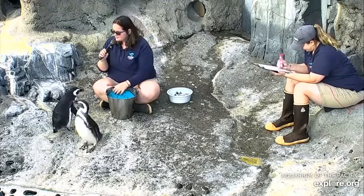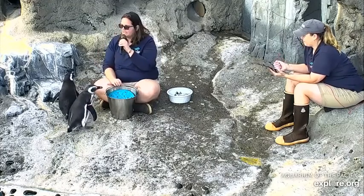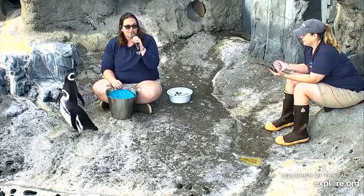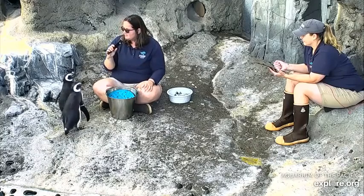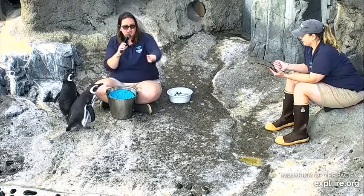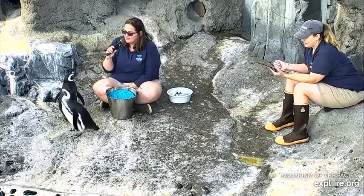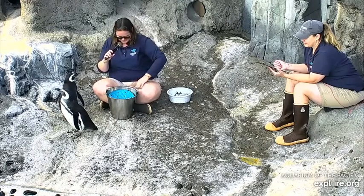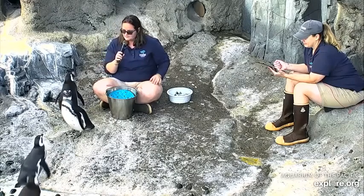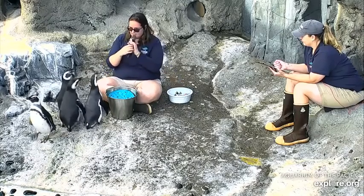So once this migration season is over, they actually go right into their breeding season. So Magellanic penguins do mate for life. And here at the aquarium, we have 23 birds, and 18 of which are paired up and utilize these burrows or nest boxes to my left and behind me to lay their eggs and raise their young if they do have any eggs that year. So 13 of our birds were raised successfully here at the aquarium.